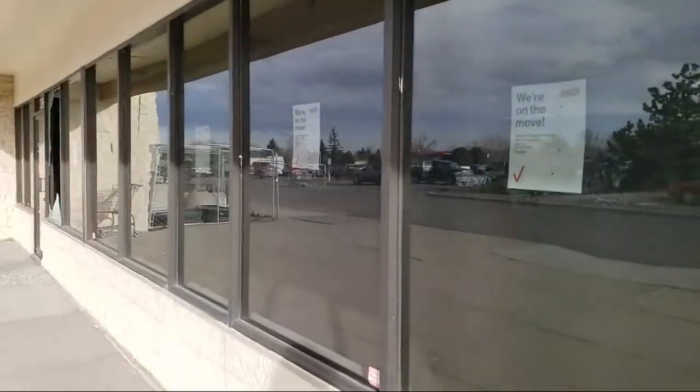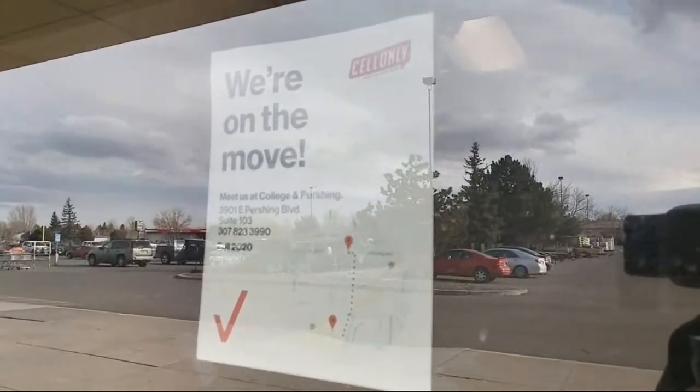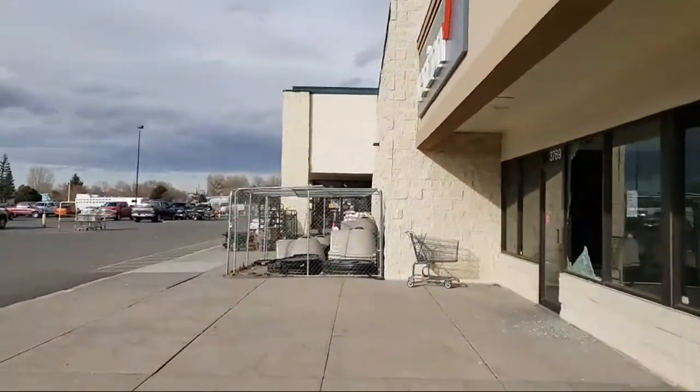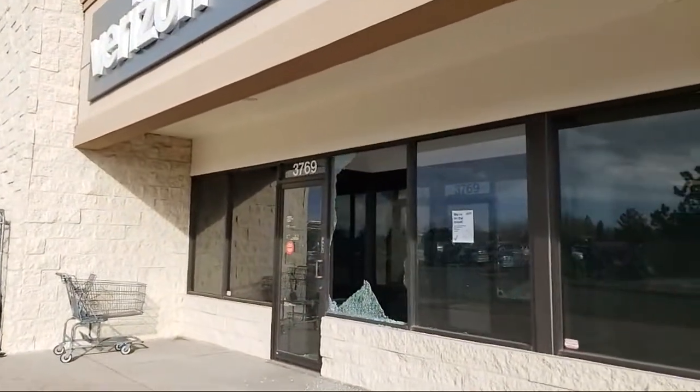Also got the former Verizon that relocated over to Pershing. You may remember that from the Pershing Marketplace stream that we did a while back, maybe 2 weeks ago. Still got the signs up, and as you can see, the window's broken. It's even more broken now.